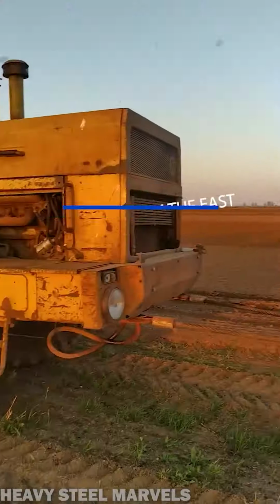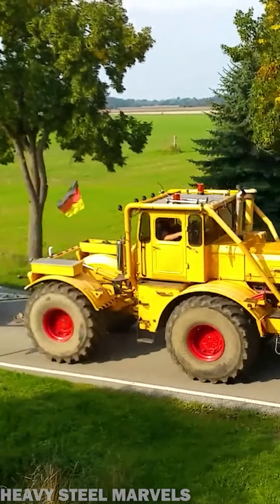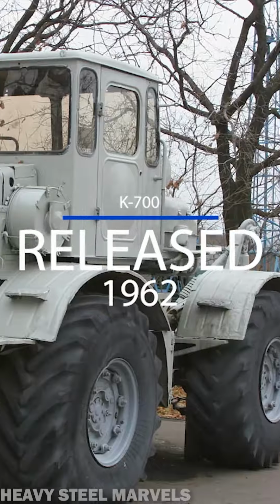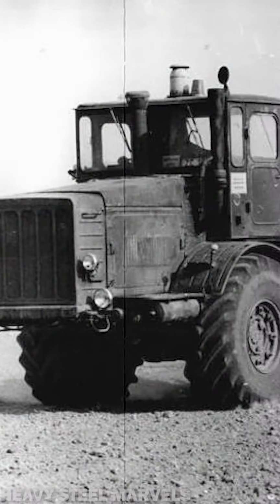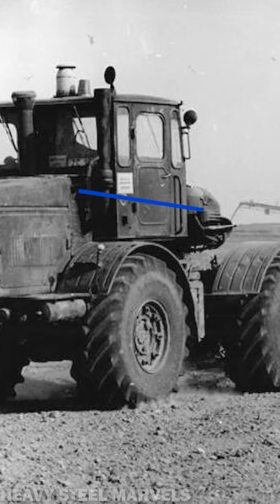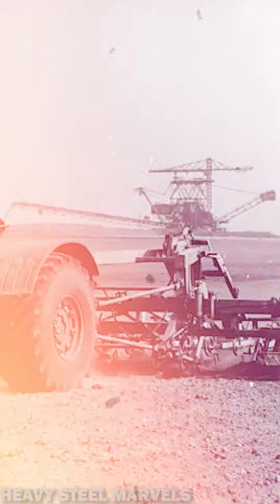There's a reason why they called this tractor the Beast from the East. USSR manufacturer Kirovets released in 1962 what would then become a legendary machine in the farming industry, the K700, a four-wheel drive, heavy-duty tractor that took well over one decade to develop.